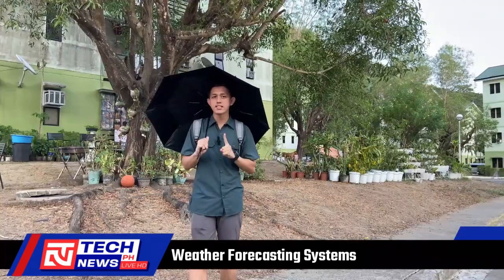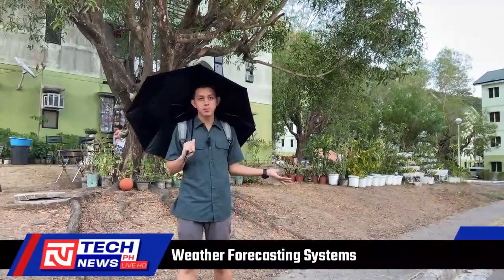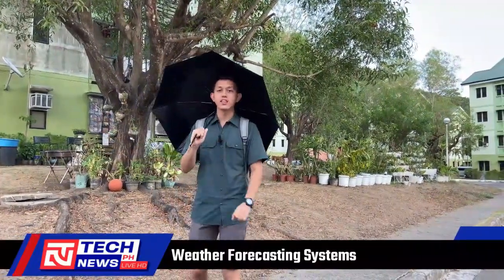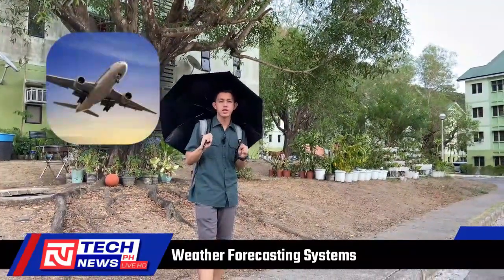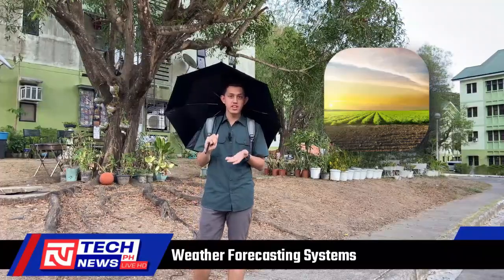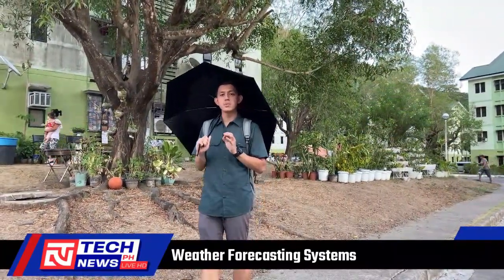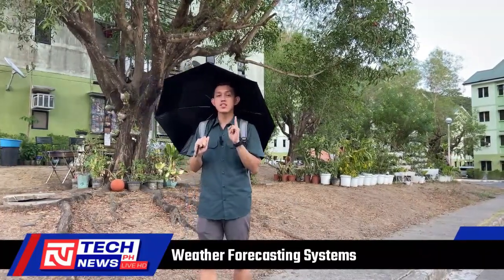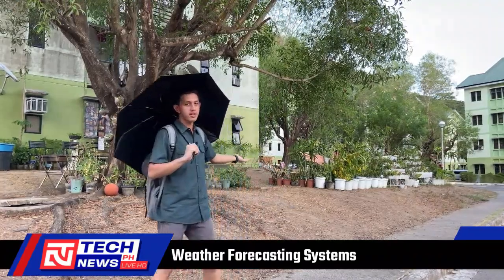Now, the setbacks. Data accuracy might be a problem since weather is unpredictable. Most of the time, the weather forecast is only 80% accurate, and the dissemination of the information might be slower to third world countries. But by leveraging advanced technologies such as satellite imagery, meteorological models, and data analytics, we can anticipate the weather patterns, which in turn can help businesses such as flights, logistics, and more importantly, the agricultural field itself.